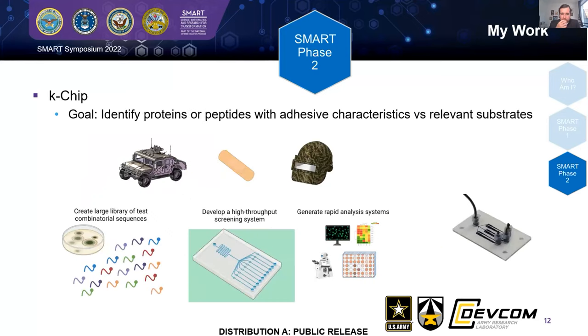Moving on to my second body of work that I'm spearheading, I'm calling it the K-chip. The K-chip here is supposed to be a kappa, which is the Greek sign for binding affinity. The overall problem is that not a lot of good adhesives for hydrophobic polymers exist. We want to make biomimetic materials that will ultimately be cheaper than biological materials. This work comes through a collaboration between my biotechnology division and the Weapons and Materials Research Directorate at ARL.